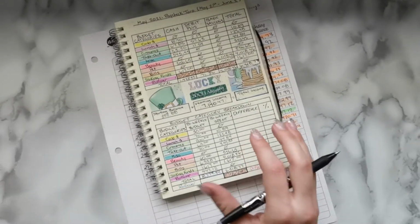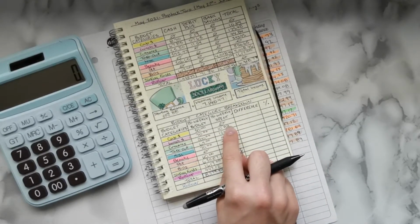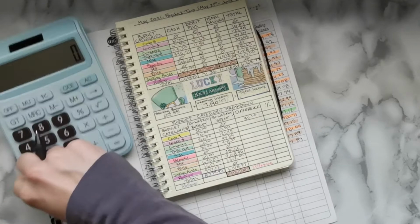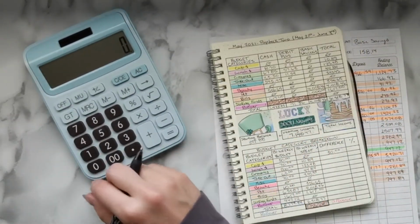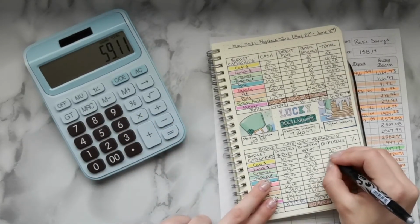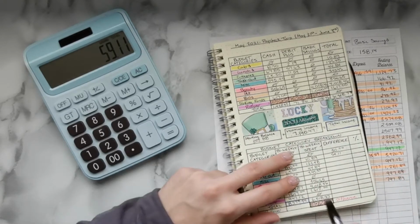Okay, there's that. So I'm going to go through and find the difference and the percent. So the difference is just taking your budget and subtracting what you spent and getting the difference. So for cab, it would be $30. For lunch money, it would be $70 minus $10.89. So we have a difference of positive $59.11. And then how I'm going to get the percent is first figuring out my total income.